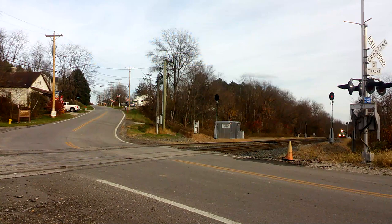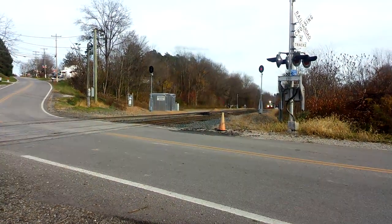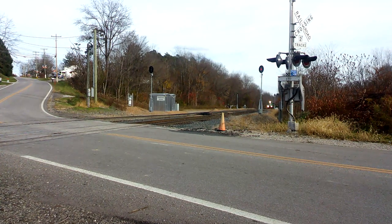Hopedale crossover's lined reverse. They're going to cross from the Waco side and onto the main line. Coming back, light engines and a buffer car.